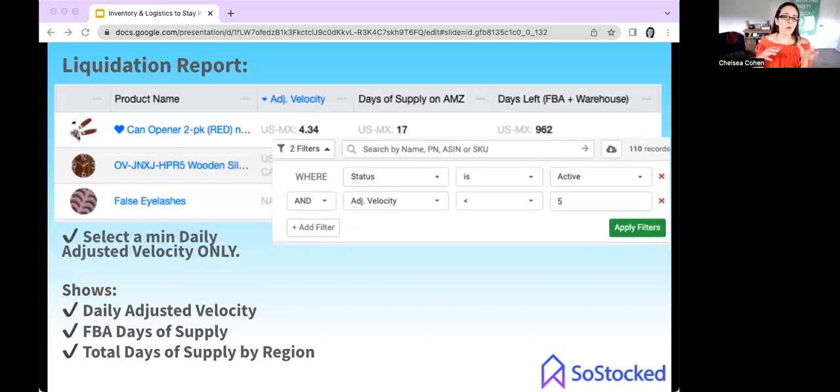The liquidation report would be just a minimum. So the slow sellers had a minimum and a maximum, right? That range. This one has just a minimum. Slow sellers for us was 5 to 20 sales a day. The liquidation would be anything below 5 sales a day. Those are the ones that we plan on not restocking. We need to remove them as fast as possible. We want to recover that cash flow. We want to avoid additional fees from that. We want to free up some space, and we just want to basically find a way to turn that back into some sort of energy, like money.